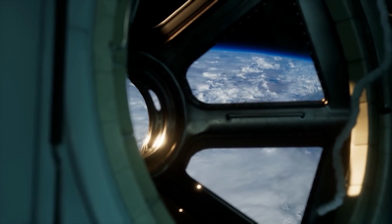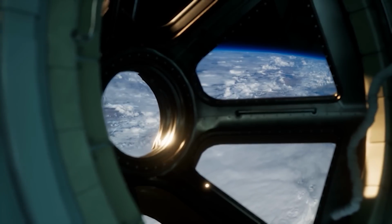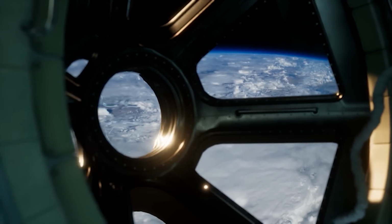What is NASA looking at when they're looking out their windows? Are they seeing this object? Are they going to tell us is a big question.